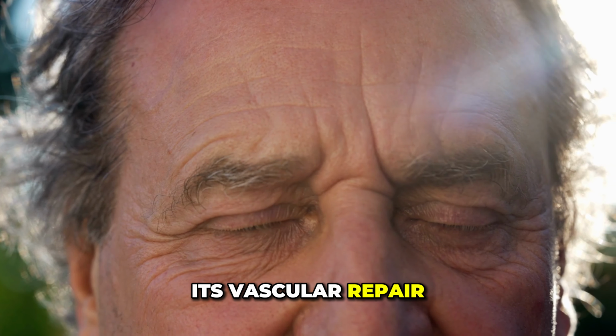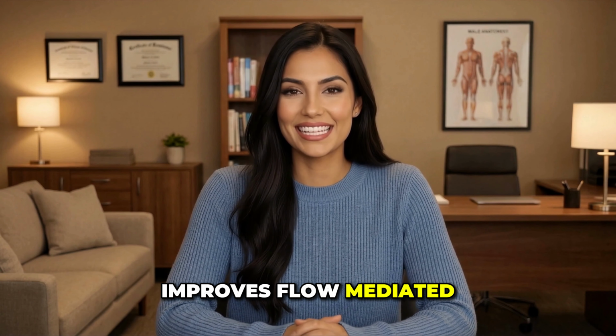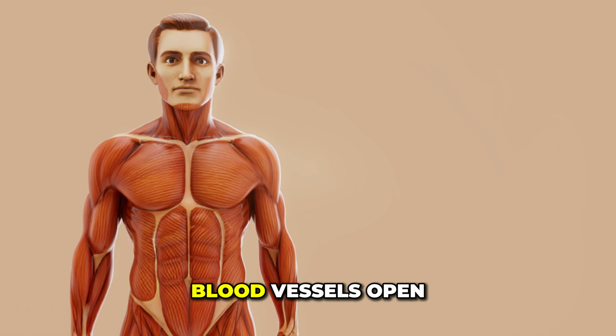Research has shown that curcumin improves flow-mediated dilation, the clinical measure of how well blood vessels open in response to increased blood flow, through an endothelial mechanism that's completely independent of the nitrate pathway. It's not duplicating what beet juice or pomegranate is doing. It's removing the physical barrier that was limiting how well both of them could work.